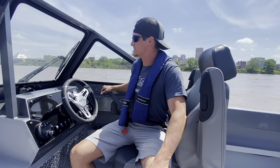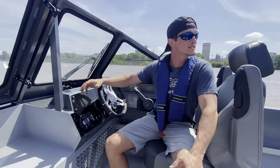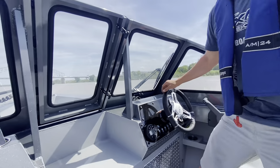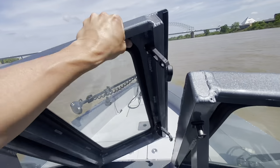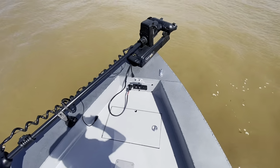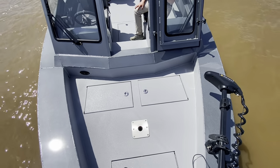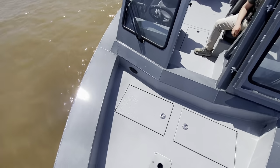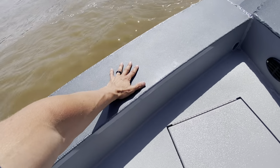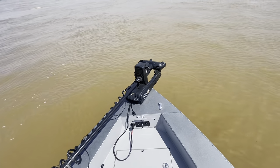What else is there? I believe this boat comes standard with two windshield wipers. And let's go check out this front deck. Now this front deck kind of looks smaller in the pictures, but in all honesty, it is plenty big enough to throw a cast net or do whatever you need to do. If you just look at the sidewall, the gunnels on this thing are just massive. They're huge, and it feels like it is just slab solid.